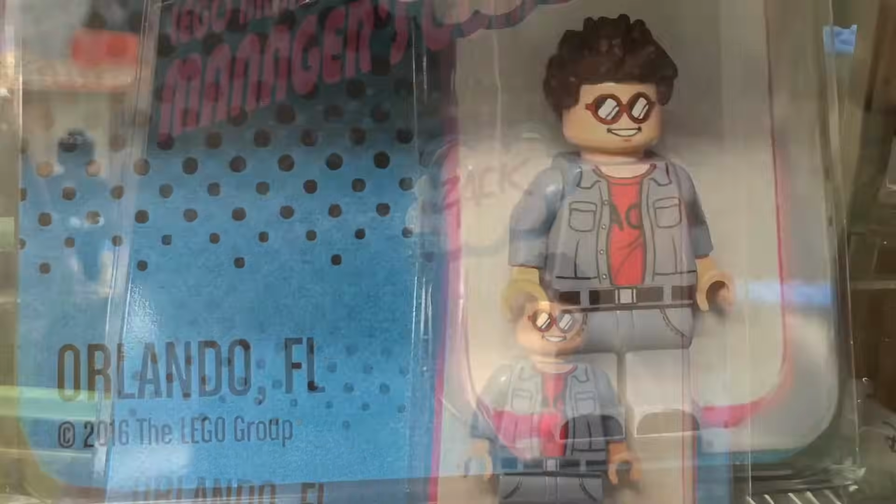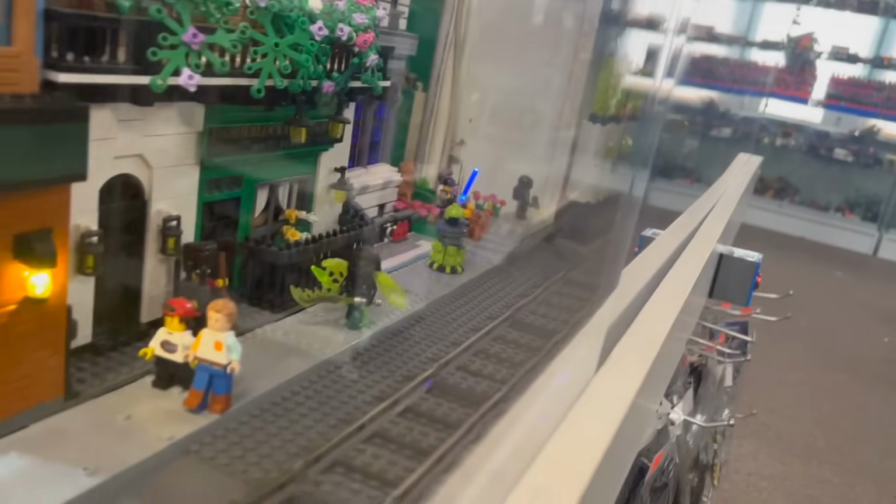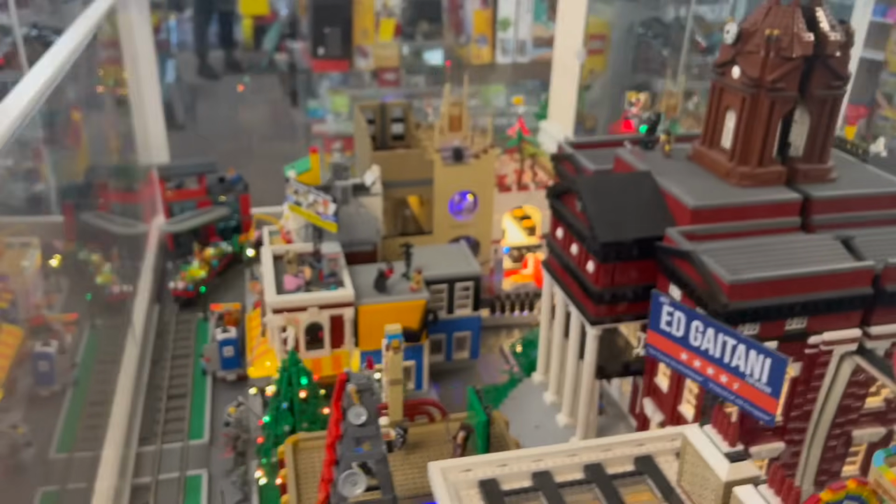What I did also have my eye on was Zack the Lego Maniac, which I unfortunately did not get this time, but maybe in the future I'll be able to pick that one up because it was only given out at LEGO Brand Retail Manager Employee Conferences and is easily one of the rarest LEGO items to exist.